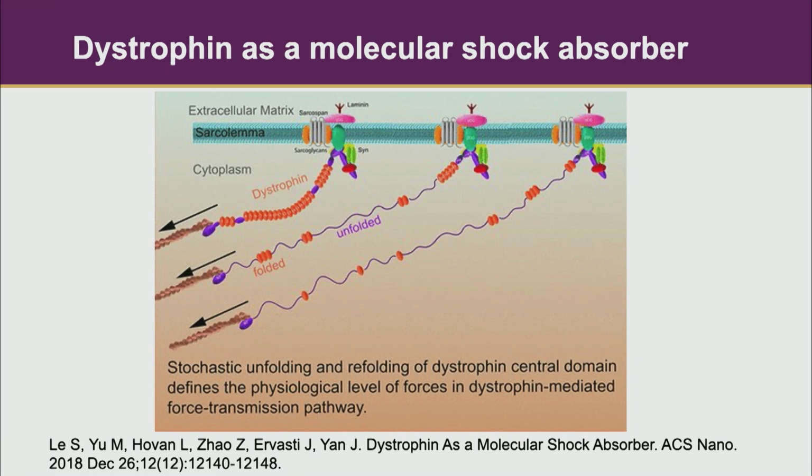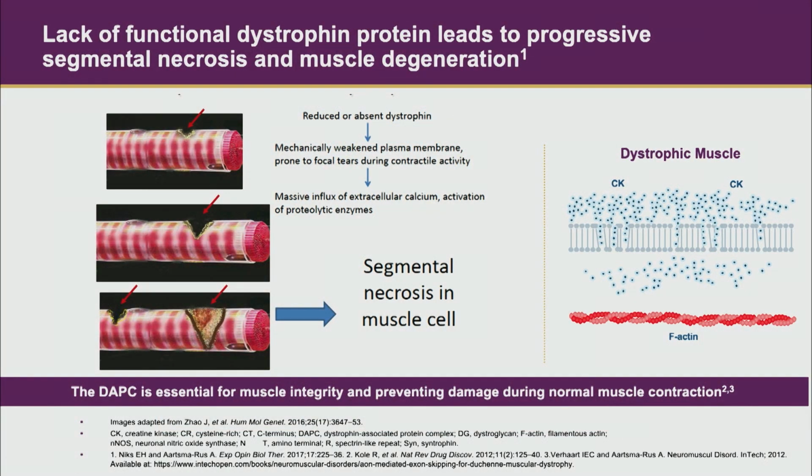It's really a molecular shock absorber, and there is the dystrophin protein lying on the inside of that muscle membrane, and it is folding and unfolding. So you can imagine it acts essentially as a spring to decrease the wear and tear injury that can occur to that sarcolemmal membrane. If you don't have the springs, you can imagine your car without its shock absorbers is going to break down prematurely.